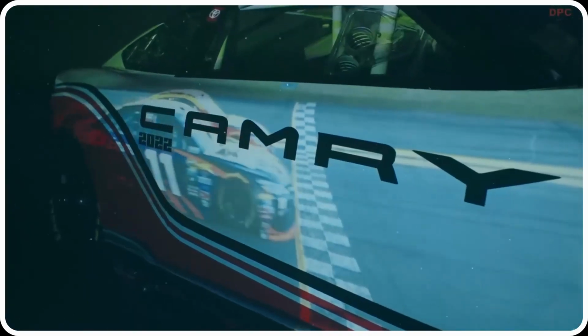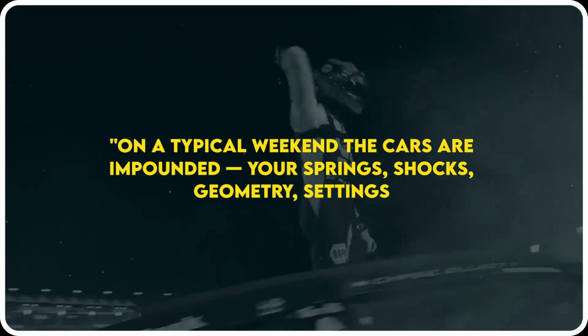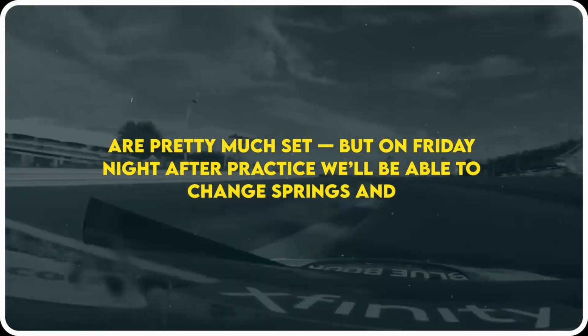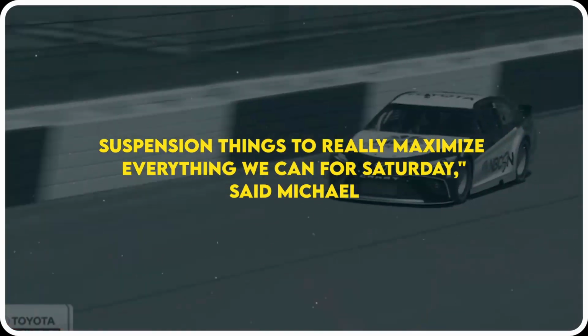What the extra practice session does, though, is it allows teams to make changes. On a typical weekend, the cars are impounded. "Your springs, shocks, geometry, settings are pretty much set, but on Friday night after practice, we'll be able to change springs and suspension things to really maximize everything we can for Saturday," said Michael McDowell, who drives for the two-car Front Row Motorsports.